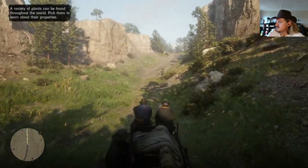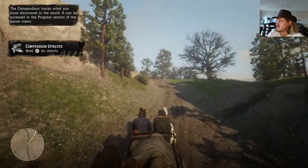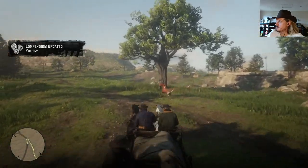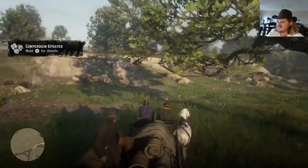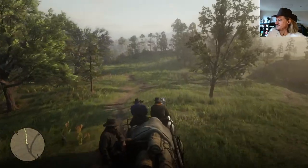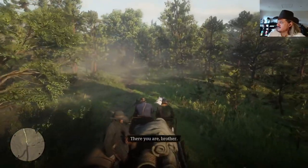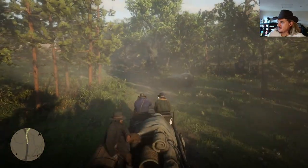Let's go up the hill. American ginseng. Compendium updated. Wild horses. Oh, that's right. Where am I going? I'm getting too distracted by everything. Follow the yellow line on your amazing GPS. On your Wild West GPS. There you are, brother. Must be like a Harry Potter map. Follow the track for a bit. Head in there and follow the track.